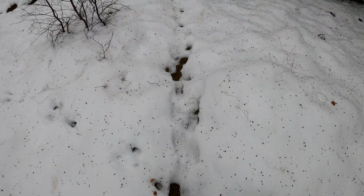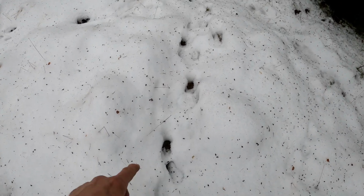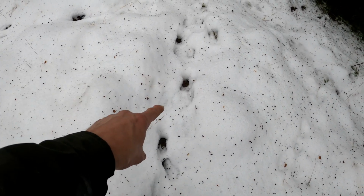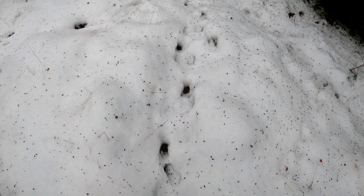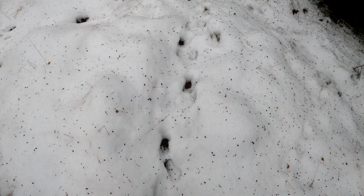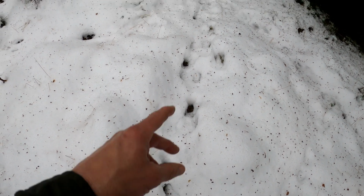So I'm continuing on following the tracks as well left by the deer, and as you can see they are actually quite close together. Obviously if that was a larger adult, that would be a lot further apart, so I'm thinking that is quite a small young roe, possibly a young red, but I would say roe deer. But it's going all the way through here.